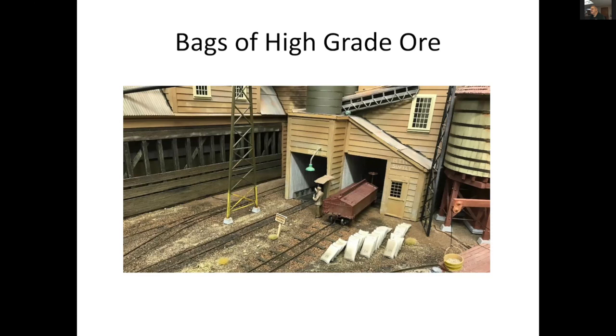A couple other things on that picture. Mill supply is where supplies come into that mill and where that high-grade ore comes out. And just in front of the gentleman standing there holding the clipboard is the scale. Every ore car that comes down needs to be weighed before it can be dumped at the mill to determine what the percentage of ore and all the different pieces, who's going to pay for what. So a lot happens at this building.